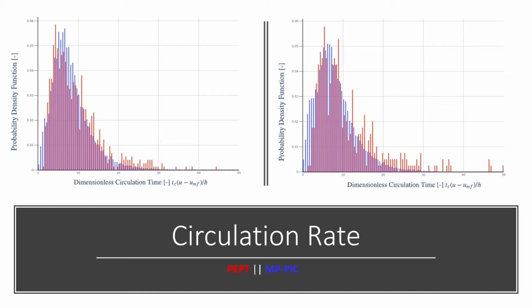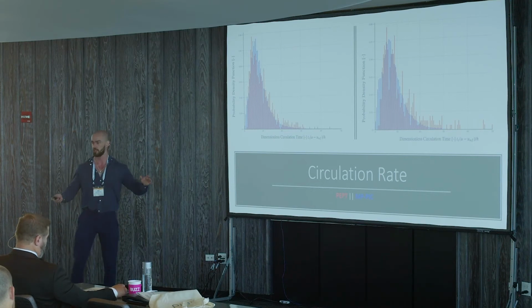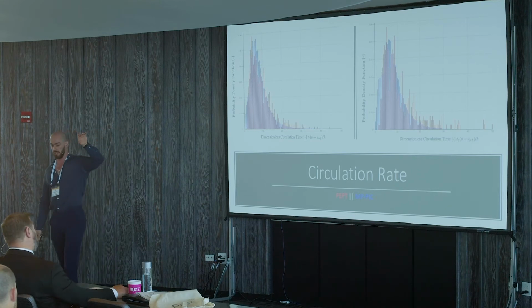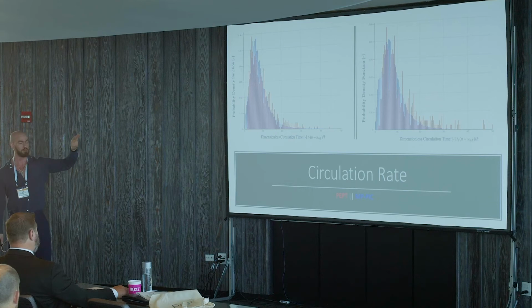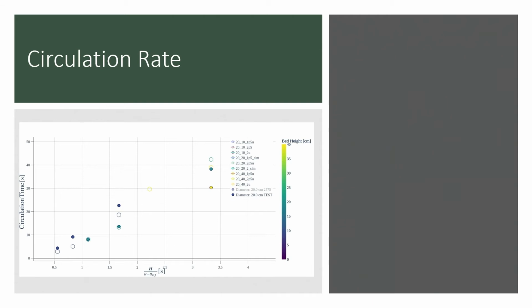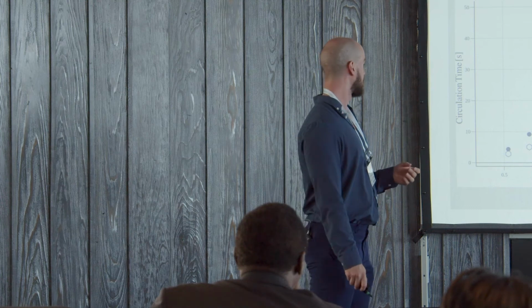The other thing we looked at was the circulation rate. So this is a distribution of circulation times, and what we see here, I should say dimensionless circulation times, but that doesn't matter particularly here because we're just comparing the PEPT in red to the MP-PIC Barracuda in blue. And this is where things, in my opinion, get extremely impressive. So the circulation time, which as we all know is a good indicator of how well our bed is mixing, we haven't just matched the mean circulation time, we've actually matched the whole distribution. And you can there see really strong quantitative agreement.